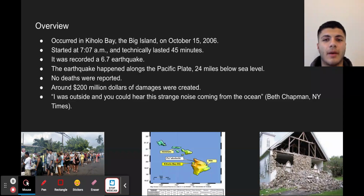It occurred in Kiholo Bay on the Big Island on October 15th, 2006. Kiholo Bay, if you look in the center picture, is on the northwest side of the island. It started at 7:07 a.m. and technically lasted for 45 minutes. It was recorded as a 6.7 earthquake. The earthquake happened along the Pacific Plate, which is 24 miles below sea level.